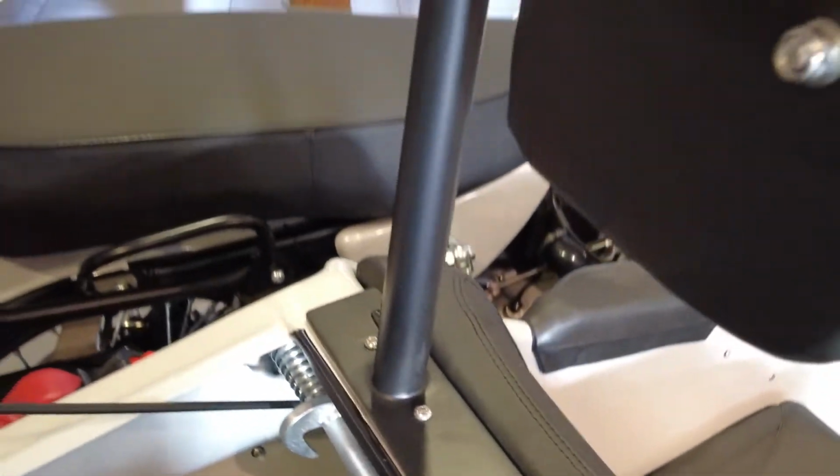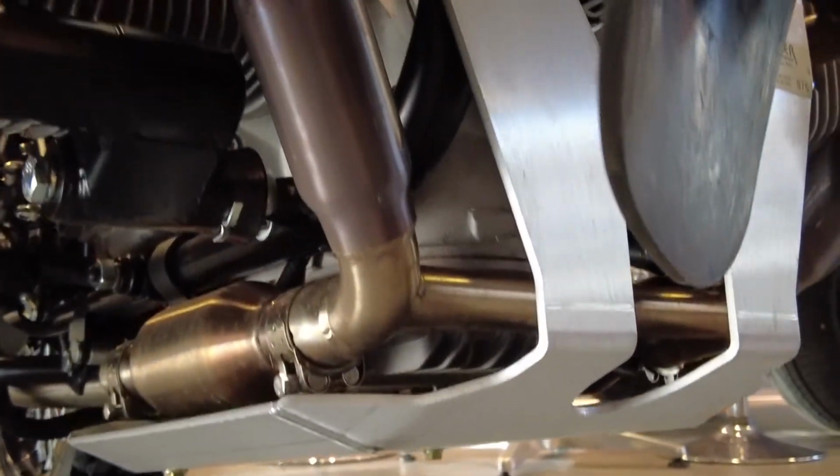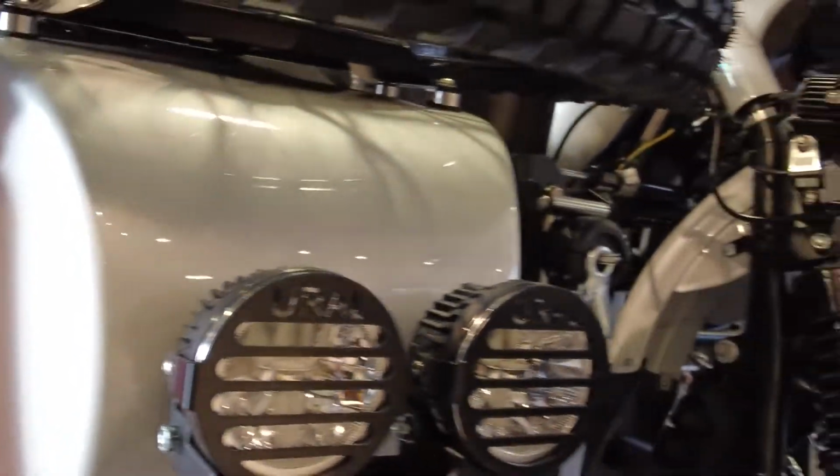Next we have the sidecar skid plate. So if you look up under the sidecar, you'll see the full skid plate under it. And while you're under there, you'll notice the engine, heavy-duty engine skid plate. Next is going to be our two-wheel drive and reverse hand shift kit.